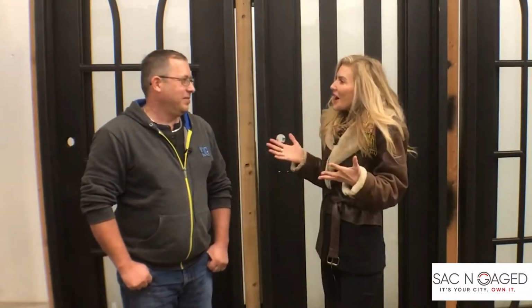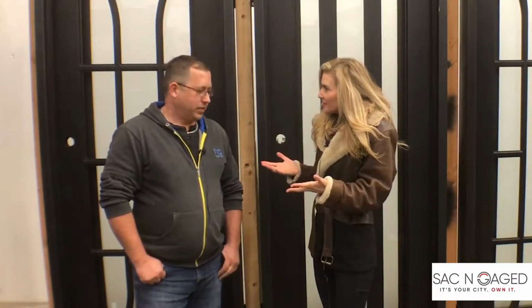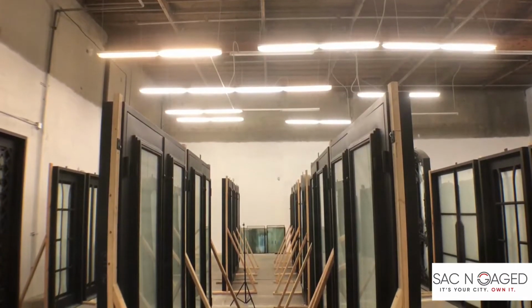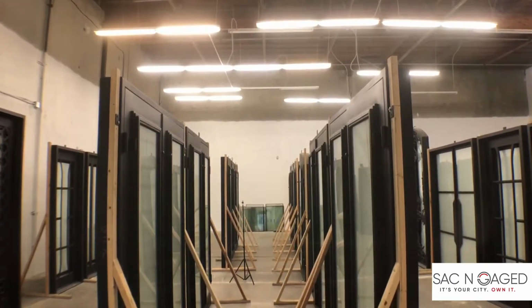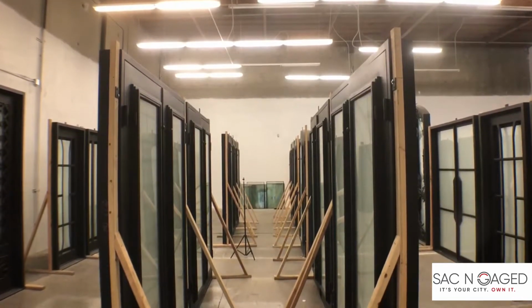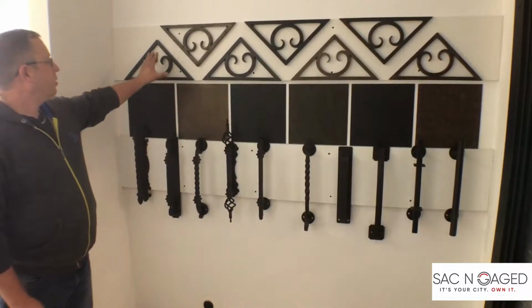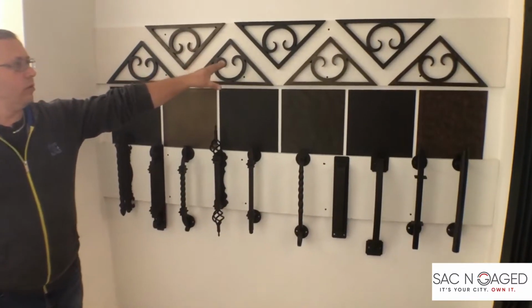So let's talk about your business. You make custom wrought iron doors. Yes, correct. Okay, tell me when the client comes in, how is the process from start to finish? All right, from the start to finish, firstly, you need to find whatever you want. Because all doors are custom made, so we just make it by your imagination. Whatever you tell me, whatever pictures you show me, we can copy it.